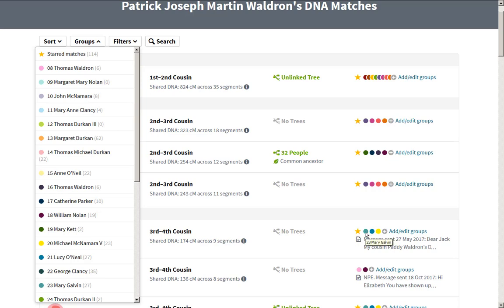And then there is 1 for Mary Galvin, who was the ancestor whose daughter and niece both married the same man. And then this one doesn't have a star because I haven't worked out, and I've marked her as an NPE because she's a very close match to my second cousin who doesn't know who she is. And there are people in that branch of the family with a record of having children out of wedlock, we'll say. So that's my way of using the dots.